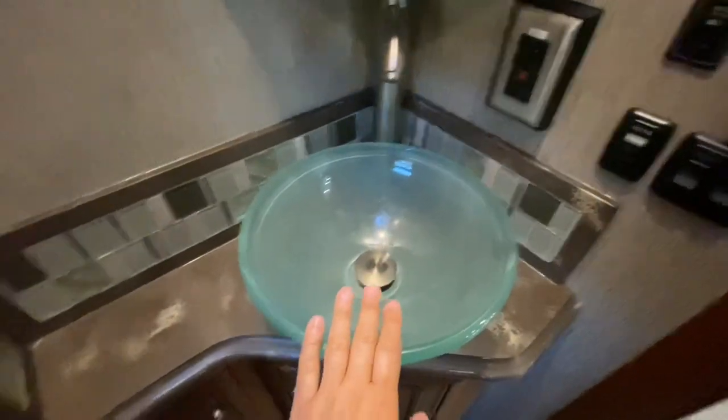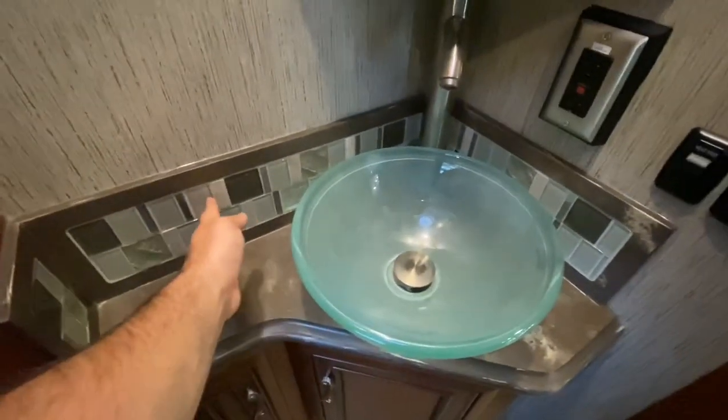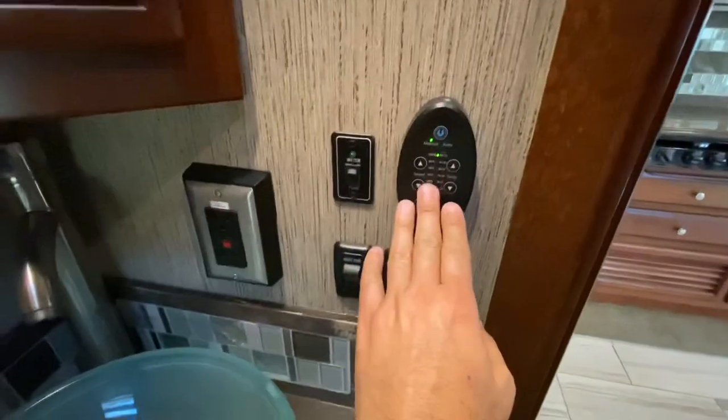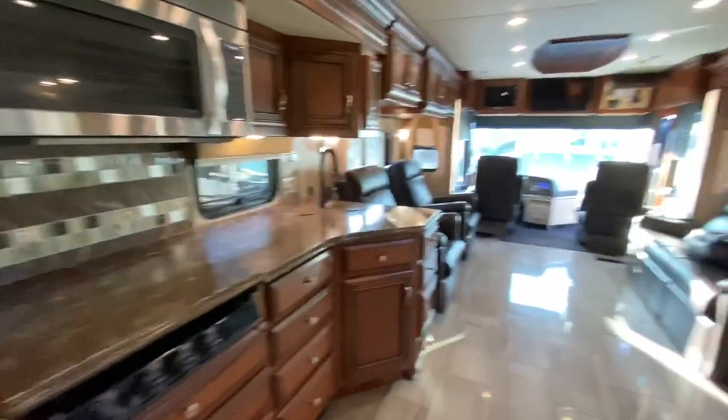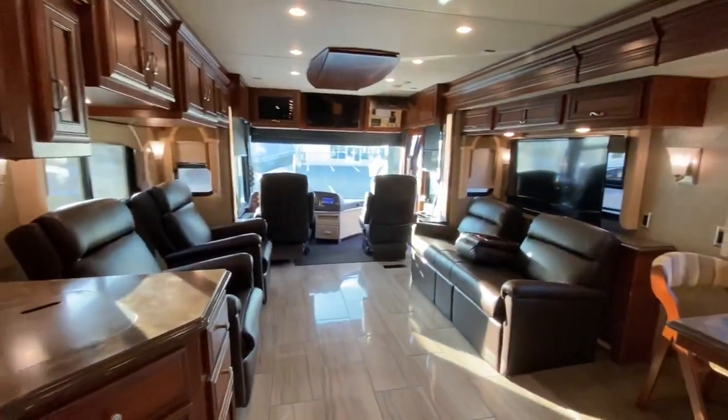Got a lot of storage in this mid-bath. Nice hand towel holder, medicine cabinet, vessel bowl sink with a little bit of countertop and nice backsplash. They do have automatic fans in here and a water pump switch at every wet station. There's a nice outlet in there. So Newmar does their construction a little differently than everybody else.